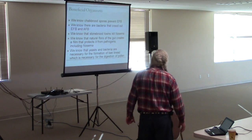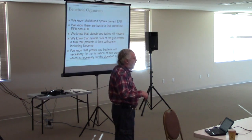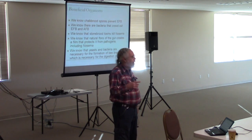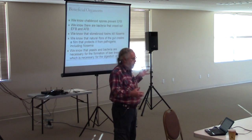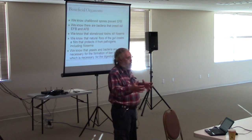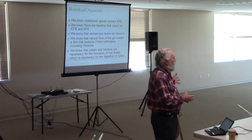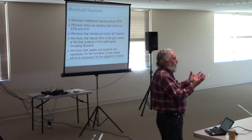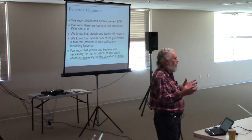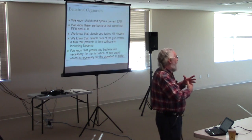We know there's bacteria that crowd out EFB and AFB. There's some research on bacteria that live in the gut of the bee. This actually gets rather complicated. The first wave of research was really Martha Gilliam, who just noticed it was there and noticed that they seem to have less AFB. The next wave of research on it discovered that this bacteria actually makes a biofilm in their gut that coats the inside of their gut and protects them from things like nosema, because it makes basically a film that protects their gut.